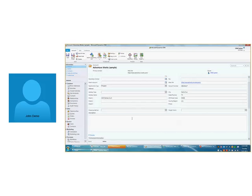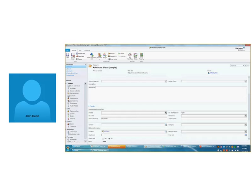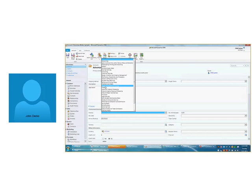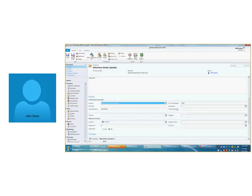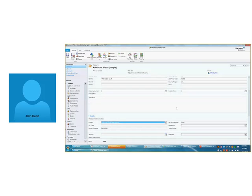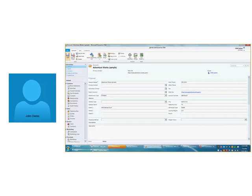I might want to put a short description of the company. And I can scroll down, and maybe I can put them in a particular industry, number of employees, however you want to profile your customer or prospect. This can all be done. Okay? I'm just going to press save here. And similar to Outlook, we have some navigation here on the left.